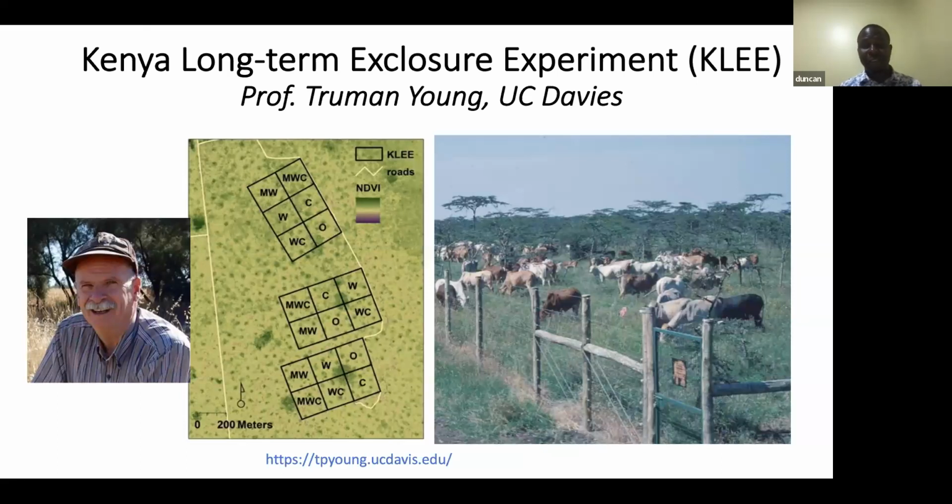For example, if you fence out elephants, you basically can test questions around what would happen in this landscape if all elephants were extinct. And also, what would happen, for example, if you remove all forms of wildlife and remain with only cattle? So there are different sets of fenced plots that allow only certain groups of animals to come through. And this has been running since 1995.